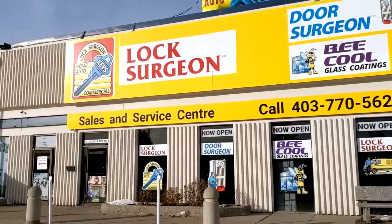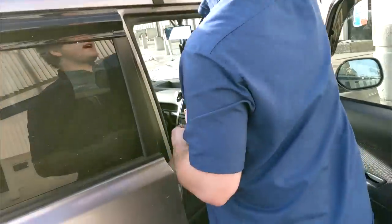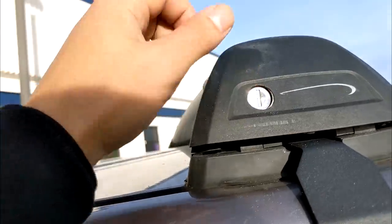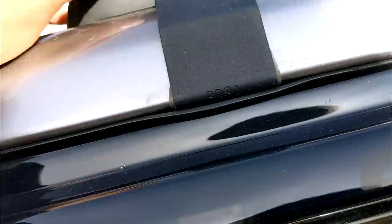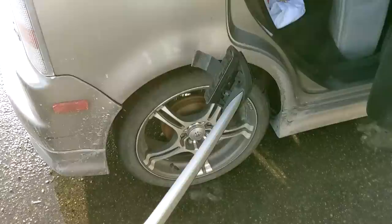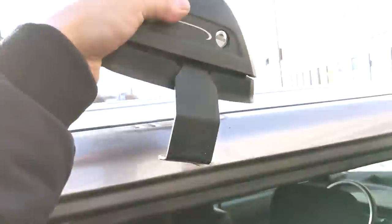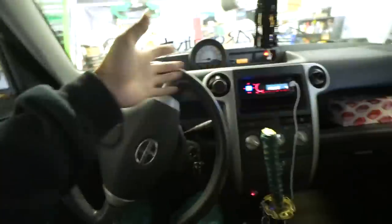Quickly took the car to lock surgeons before they close. That's what I was thinking, right? Let's try that quick. We didn't have the key for this part, so he managed to pick it. Now, if you take this off, awesome. You only need to do one side. You can just push it out. Ace. Roof rack is off.